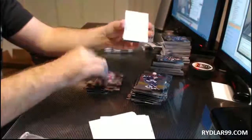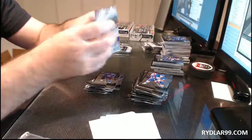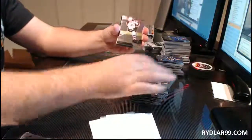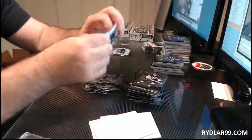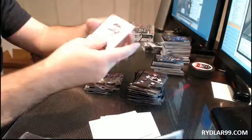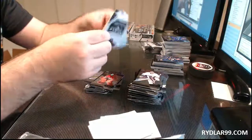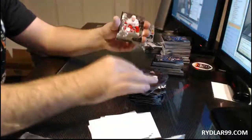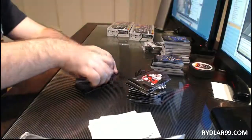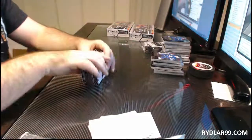Double diamond, Landeskog, Colorado. Try to will one of those guys to come out now. Double diamond, Hajek for the Avs. Hey Felix, how are you tonight? Tony Esposito for the Hawks. Double diamond. Pominville triple for the Leafs. And that's it for this box. Can actually pick up the cards, it would be helpful. Aww.